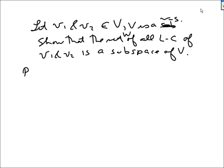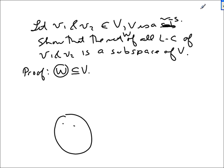Now, to prove this, is W a subset of V? The answer is yes. If you take two vectors in V and you take a linear combination of them, you're still in V. So again, we're taking them from a smaller segment of V. You take any two elements of V, a linear combination still lives in V. If W is just part of those vectors, then yeah, a linear combination of these vectors in V is still in V. Okay, W is a subset of V.